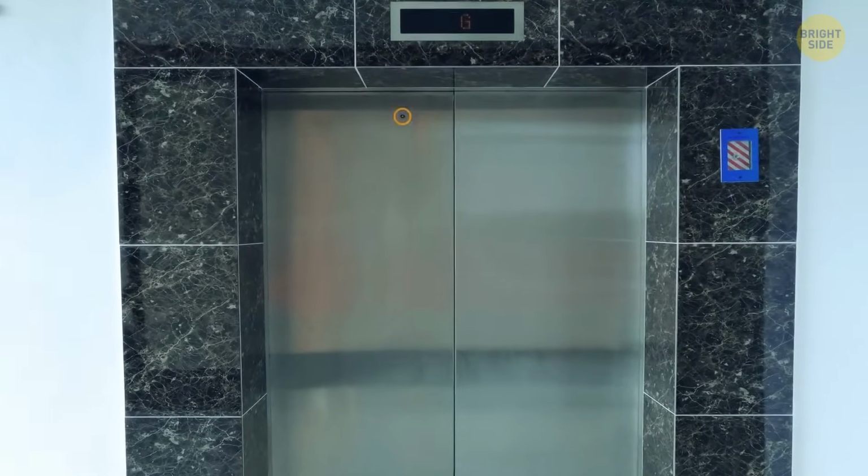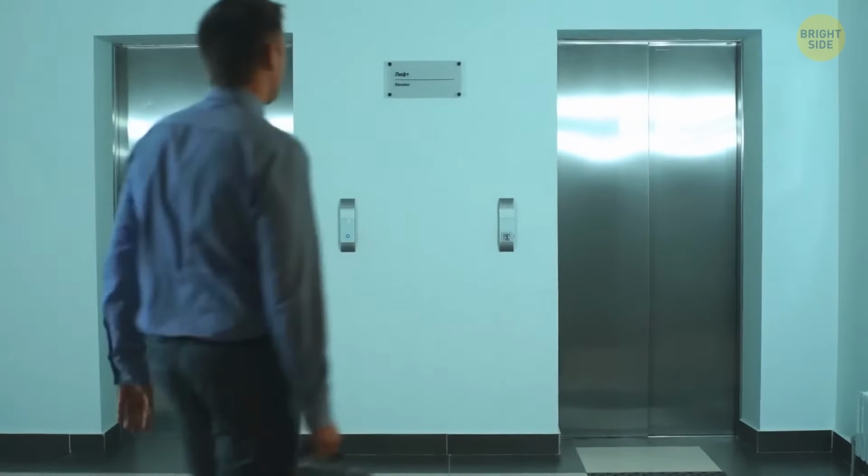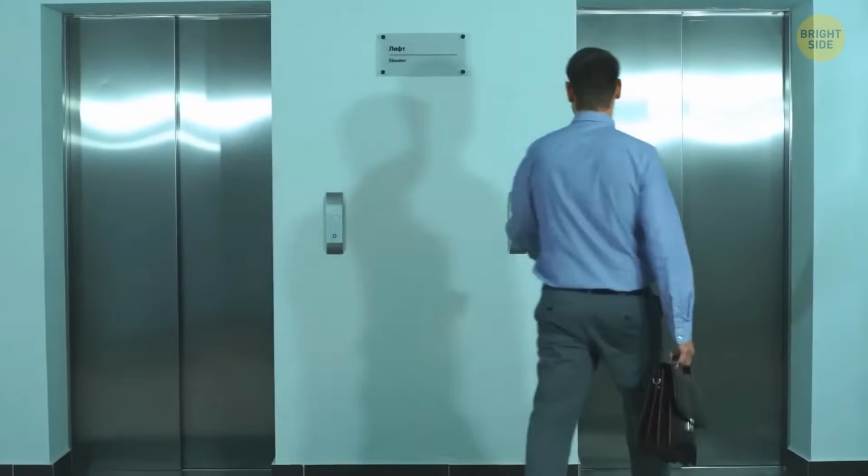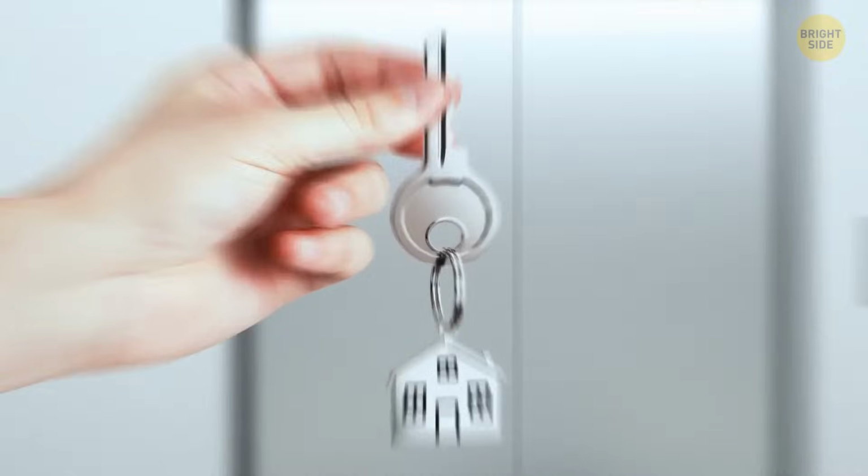The dime-sized hole in elevator doors is actually a keyhole. If the doors get stuck, an operator can open them manually thanks to this hole. They'll just insert a special key.